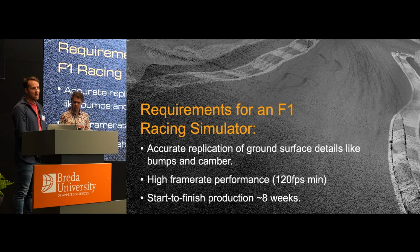That's pretty quick, considering all the detail we have to throw in. If you look at some circuits like Las Vegas, we can't do that in 8 weeks. It's vast, it's huge, it's ridiculous. But for some circuits there's far less detail we can do, and we focus our attention on what's important to the driver.